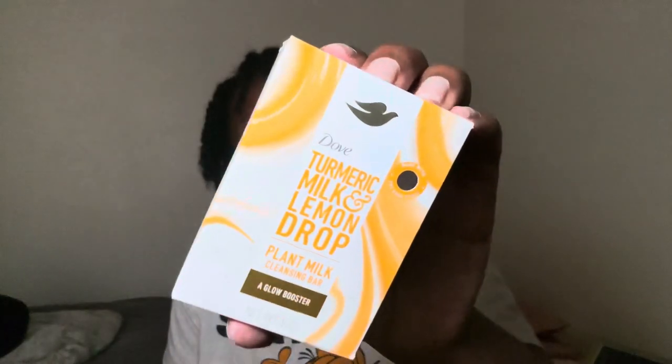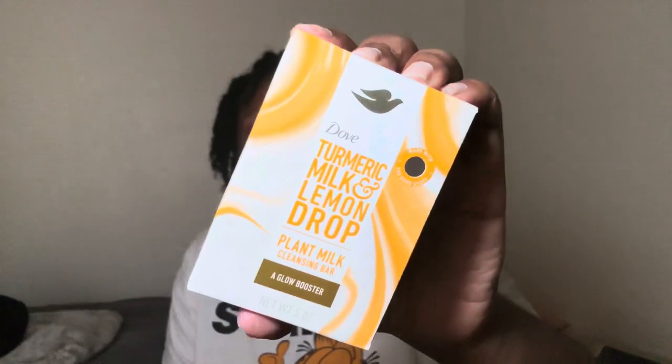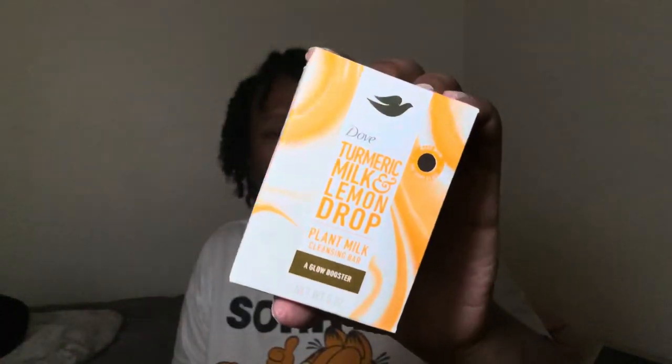All right, y'all. So we started off with my turmeric milk and lemon drop, and I use this from neck on down. I actually use my Dove original body bar for my face, so I decided to use this, of course, for the neck on down. And I really am enjoying this. This is my second day using it, and I really do enjoy this plant-based body bar. So I would recommend.